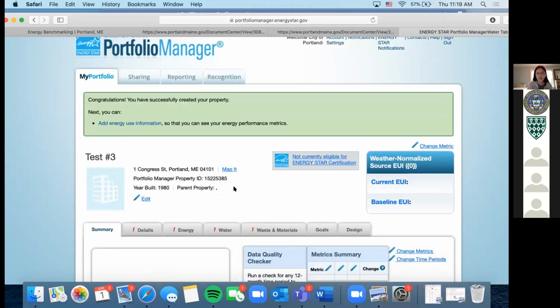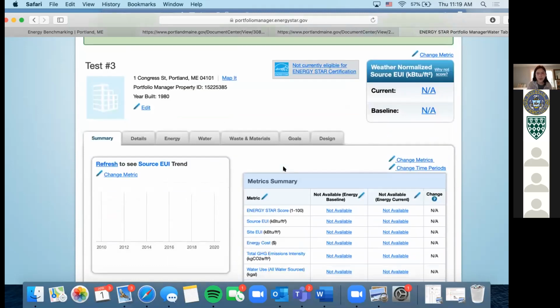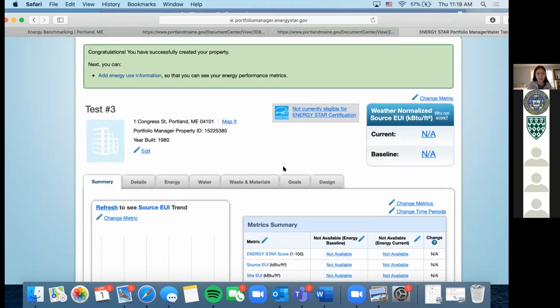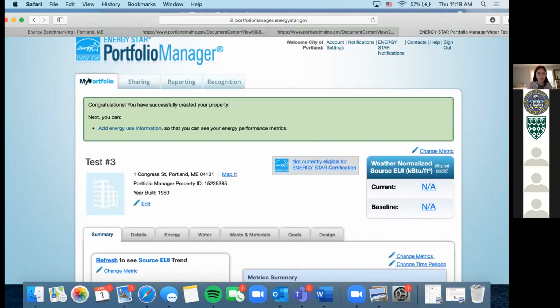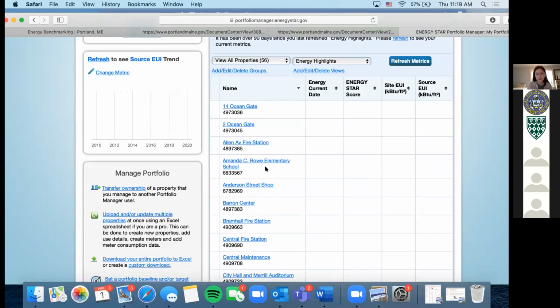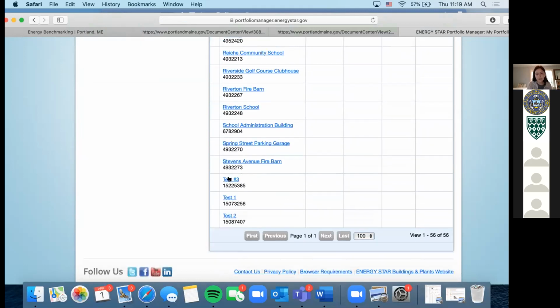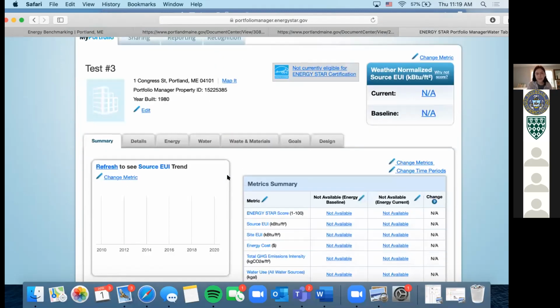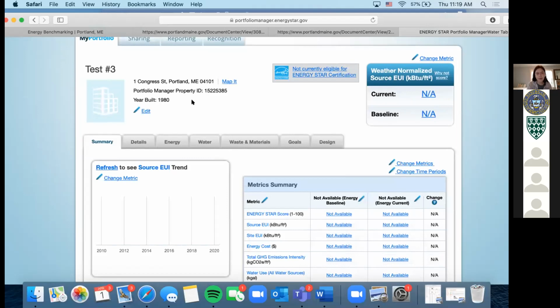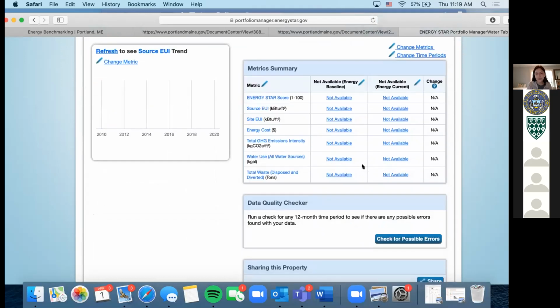And here is test number 3, the building that I just entered. This is what the dashboard looks like for each building. If I go back to the My Portfolio dashboard, I can scroll down through my buildings and find test number 3, which is right here. Click on it and it'll bring me to this test number 3 building platform where it has all the info I've just put in. This is the summary page for it.